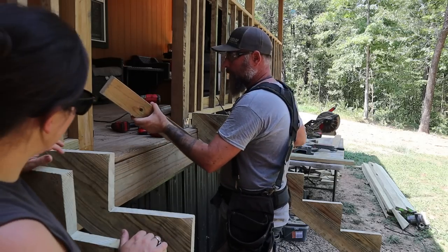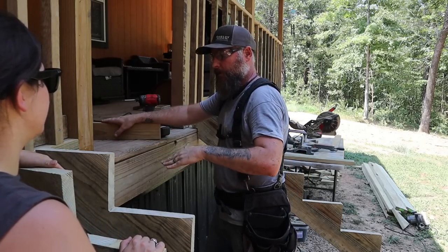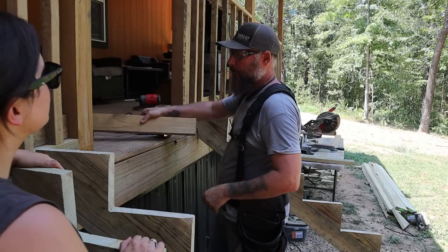Is that board gonna be more for the weight, you think, on the top? Yeah. It's so the stringers can sit on something, plus this board's gonna be bolted to the... So it holds it in there.